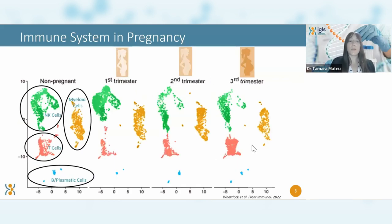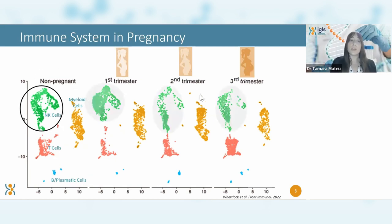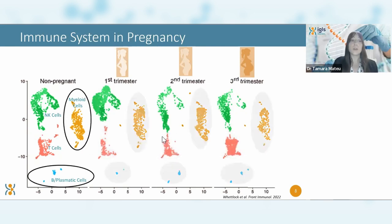Here you have a publication from Whettlock and collaborators. In this study, they analyzed the levels of the immune cells in pregnant women in the first trimester, second trimester, and third trimester, and compared the immune levels with a non-pregnant women group. As we can see here, the NK cells increase drastically during the first trimester. In fact, this is the cell that increased the most in that period. The cells maintain this level and start decreasing during the second trimester. The cells are present since the beginning of the pregnancy period and start increasing during the second trimester. On the other hand, myeloid cells and B cells seem to have similar levels during the whole pregnancy period.